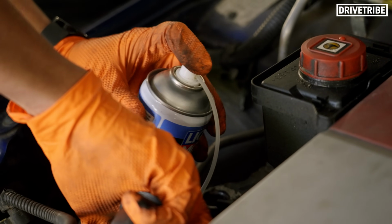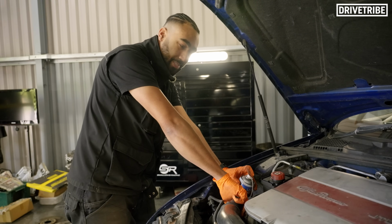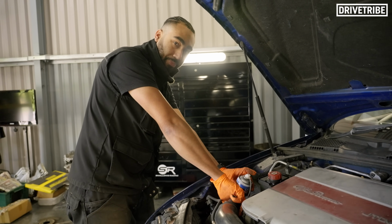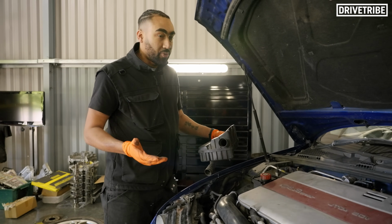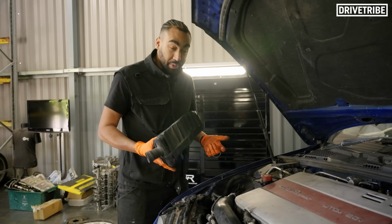I'm basically spraying a couple of seconds at a time and then giving a rest a couple of seconds at a time, and you just continue to do this until you've used the can, and that should help clean the intake. Okay, so we've finished putting the treatment in. We follow the instructions. It's important you check exactly what you're doing before you do it. And then now we've got to pop the intake resonator box back on.